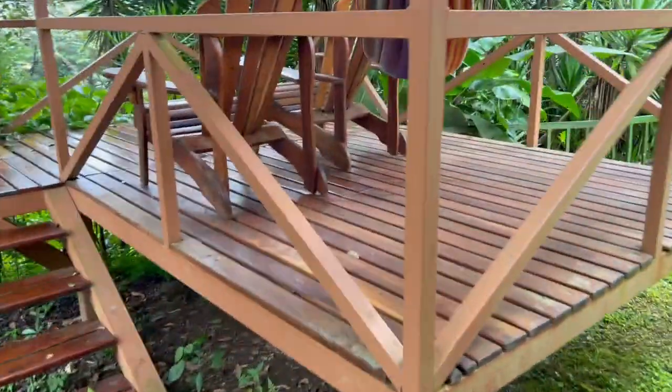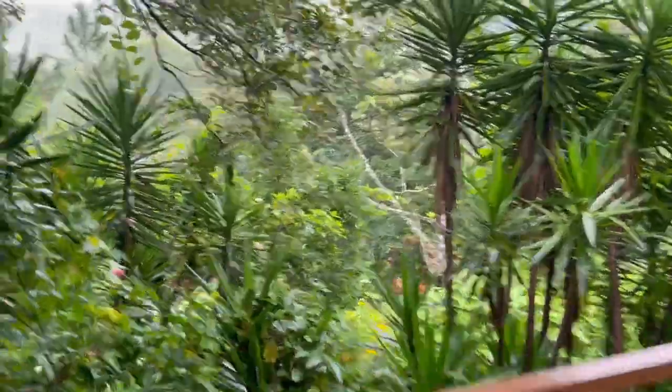Chandler's doing his thing over there. But this is the coolest part. My favorite part about the house is the backyard. Ooh, sweet little pad, porch, hammock. And it overlooks this little valley into the rainforest.